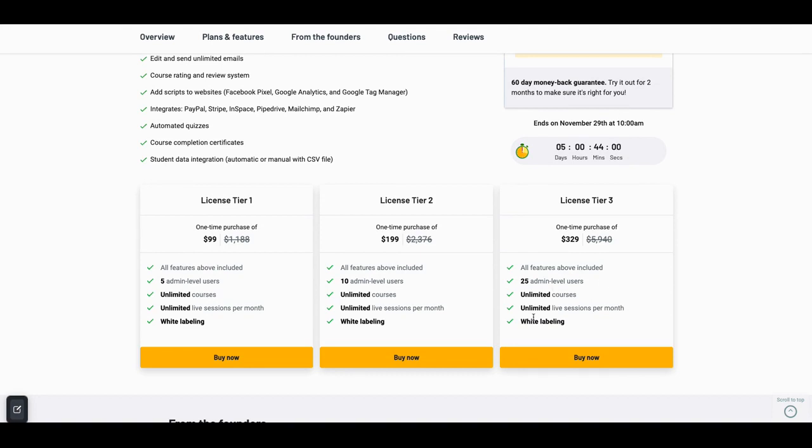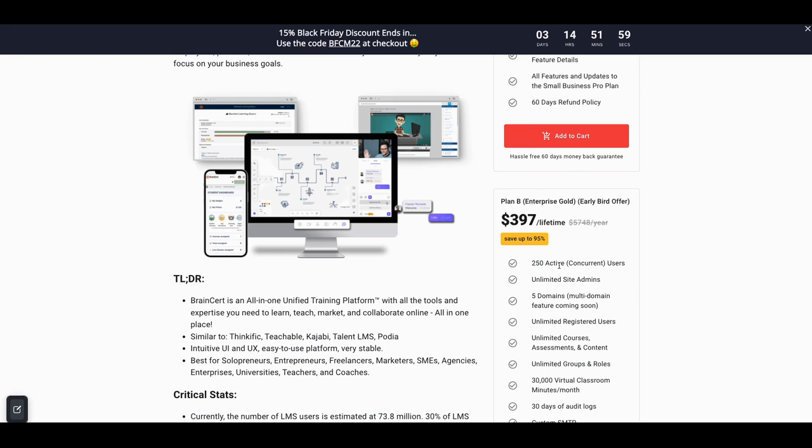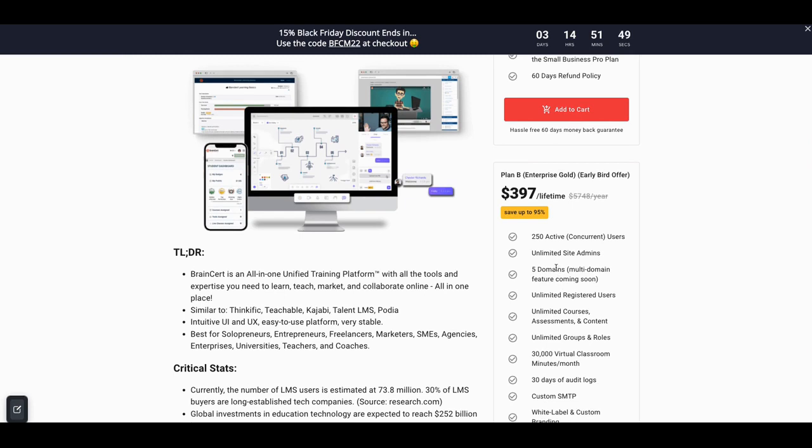You're always going to get the unlimited courses, unlimited live sessions, no matter what tier you get. So essentially, if you wanted to buy more than one, you'd buy one tier here, and then you'd buy another tier, then you buy another tier. So that would separate your domains. But other than that, you're only going to get one domain there. And what they're saying here is they're going to have a 5 domains multi-domain feature coming soon. To me, I think that's going to give you the ability on the back end to switch between your different academies and your different schools.